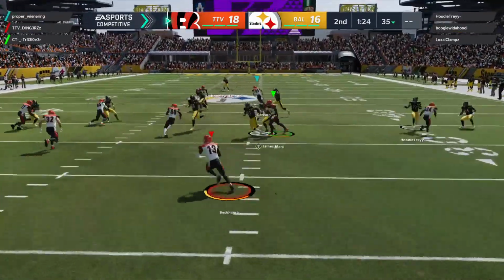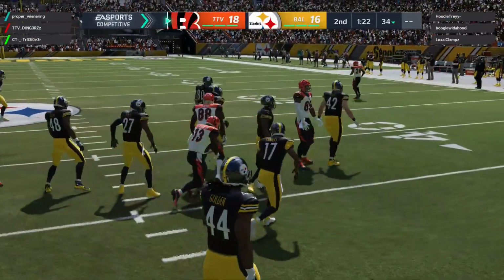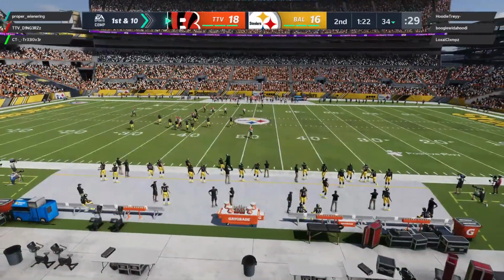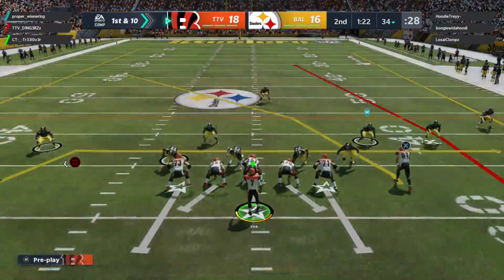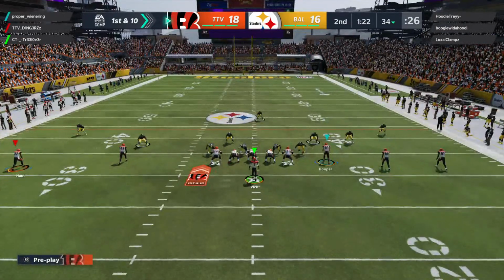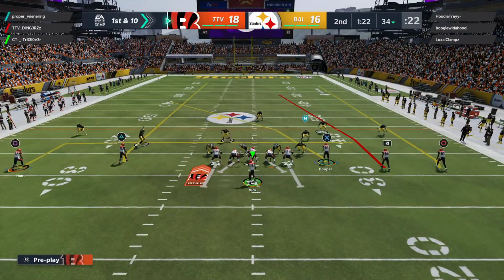An incredibly short kick fielded way up there. And they're going to start this drive in pretty good shape as they get it up past the 30. The Bengals take over 1st and 10. The Bengals drive about to get going. Still more than a minute to go, so there is time if they want to mount something here.